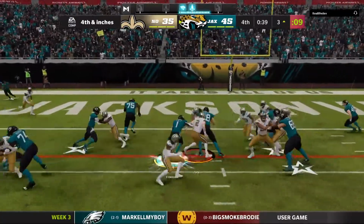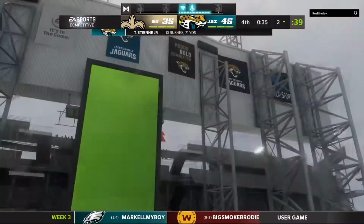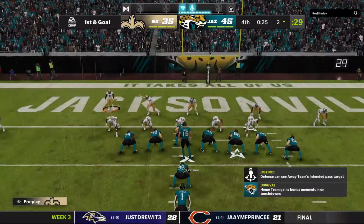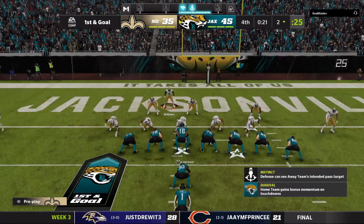Going for it, here's Etienne. A great effort there to shed the contact, and it helps him pick up the first. That one a backbreaker as they wind up converting there on 4th.